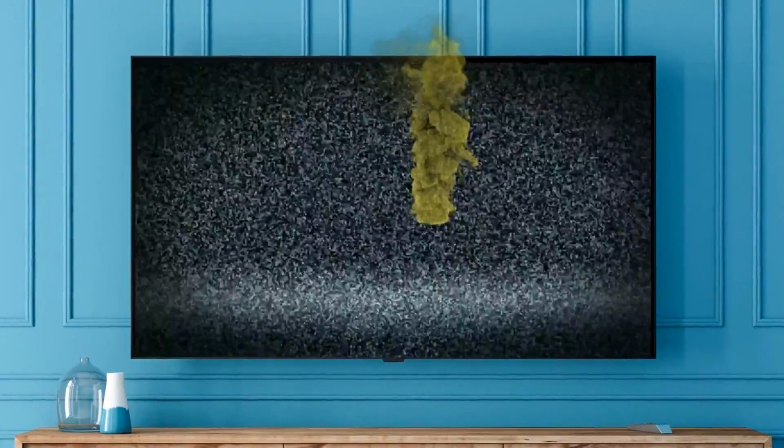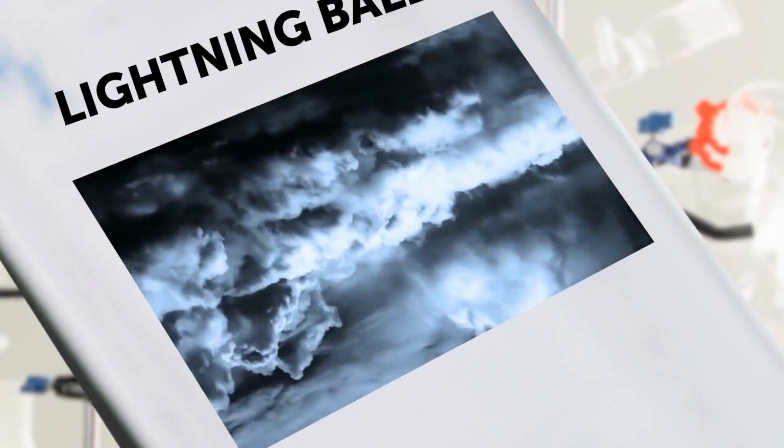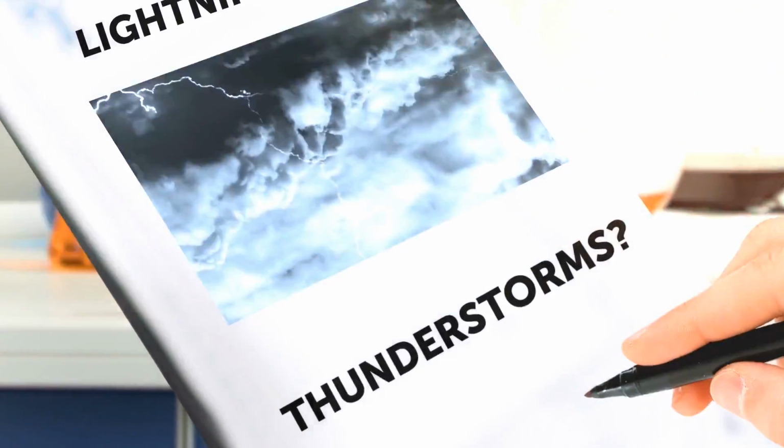If they come across something electrical, like a TV, they usually disappear with a quiet pop, leaving behind the smell of sulfur. But lightning balls can also start fires or explode. Scientists believe lightning balls might be connected with thunderstorms, but there's no solid proof yet.